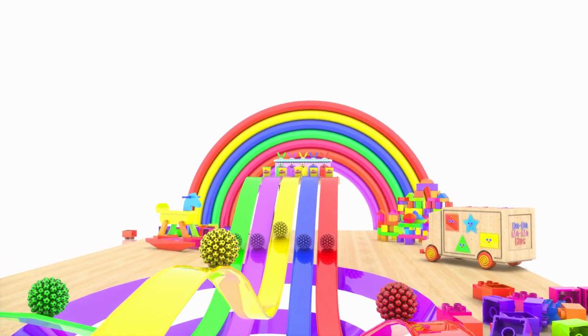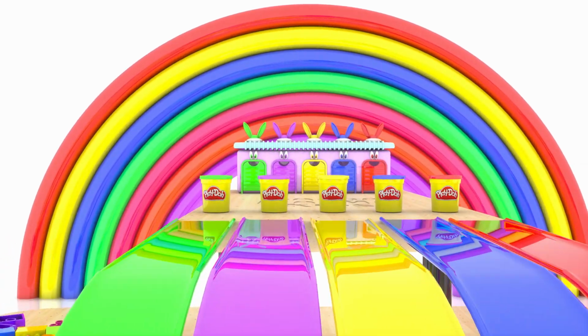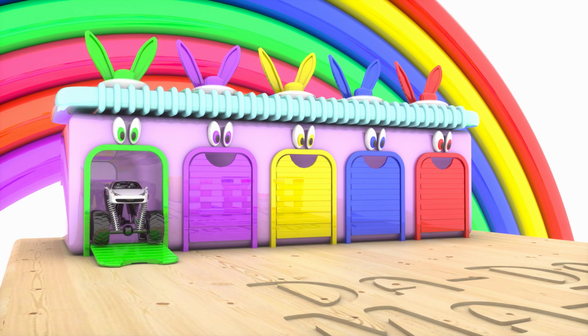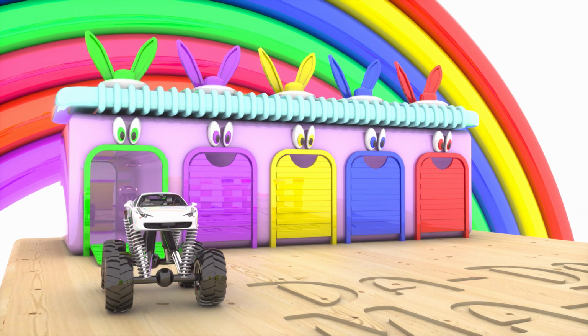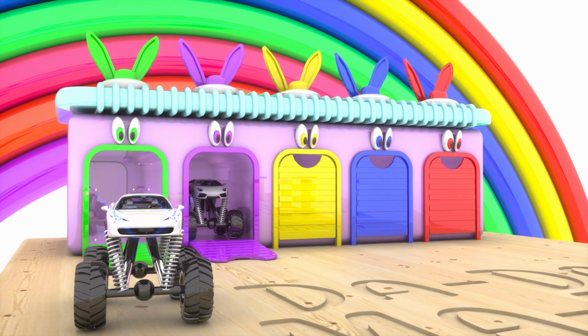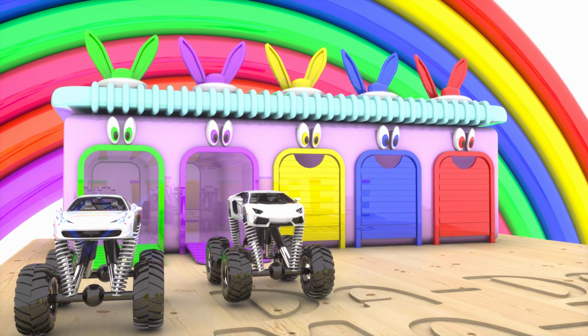Just look at this children's multicolored slide. What's inside this garage? This is a monster truck. Number 1. What's next? Oh wow! This is a monster truck.